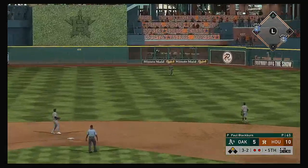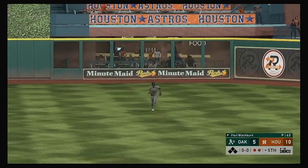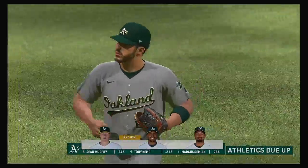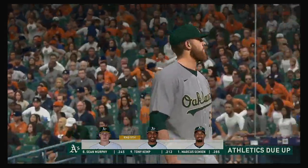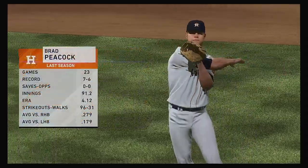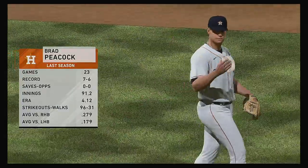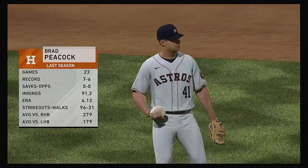High fly ball out to straightaway center. And he'll get there in plenty of time to put this one away, and that ends the inning. Astros leave one. They still lead it, though, 10-5. Brad Peacock takes over to start the sixth inning on the mound. Number 41, Brad Peacock.